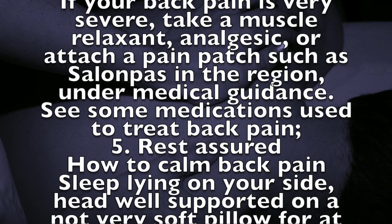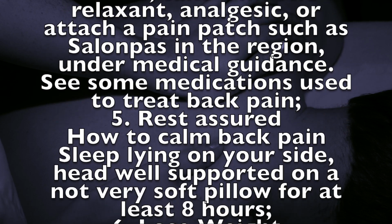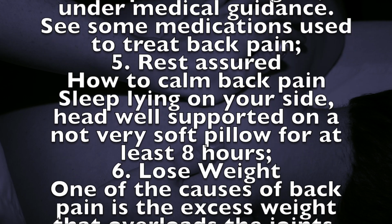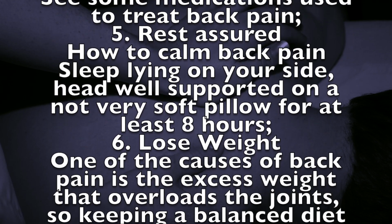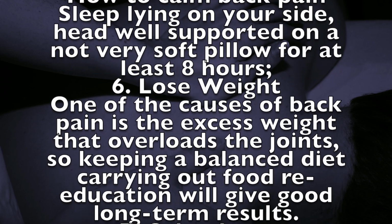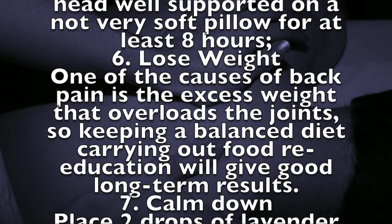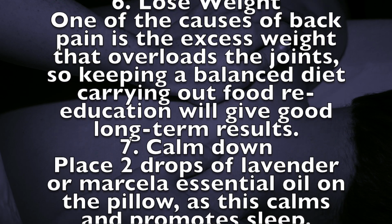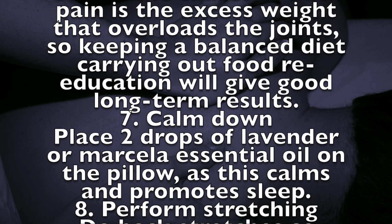5. Rest assured. How to calm back pain. Sleep lying on your side, head well supported on a not very soft pillow for at least 8 hours. 6. Lose weight. One of the causes of back pain is the excess weight that overloads the joints. So keeping a balanced diet, carrying out food re-education will give good long-term results.